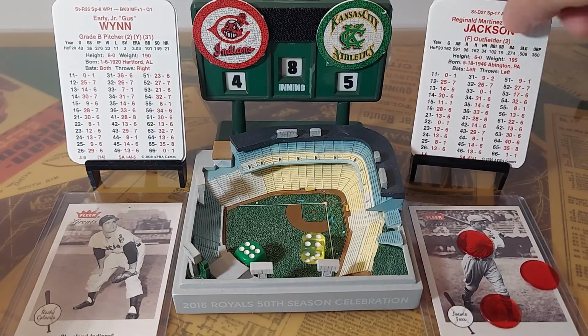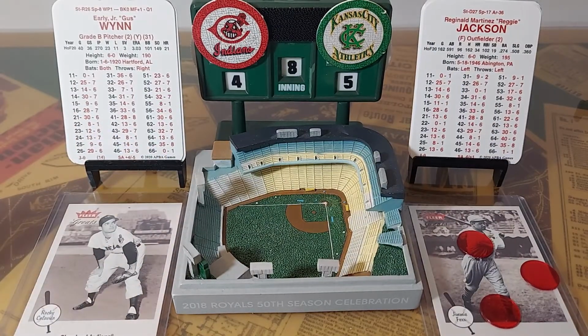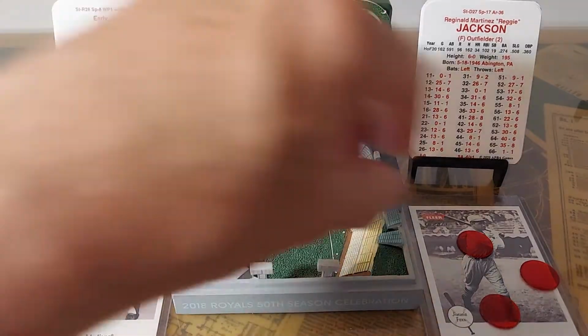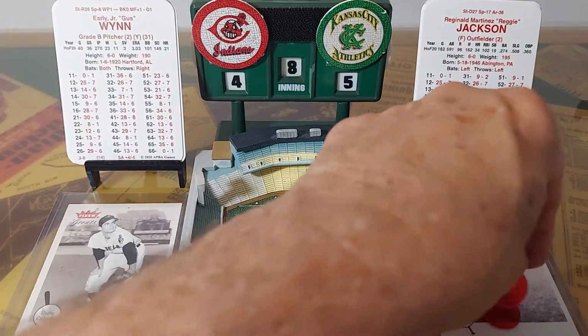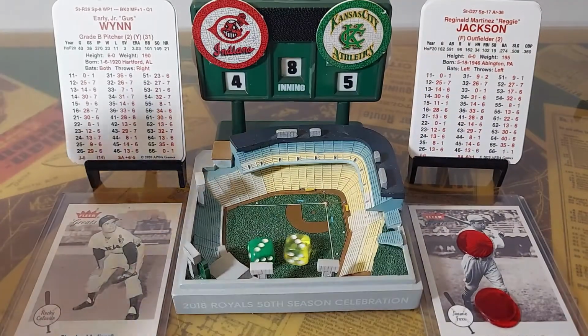Both runs charged to Kovaleski. So he will have gone 7 2/3, giving up 5 earned runs. McGuire's at second with 2 outs, and Reggie Jackson at the plate.